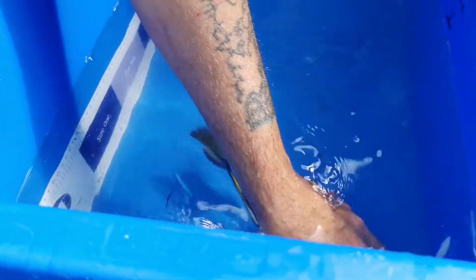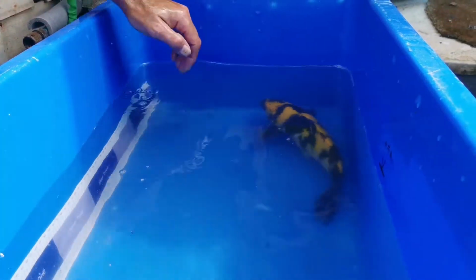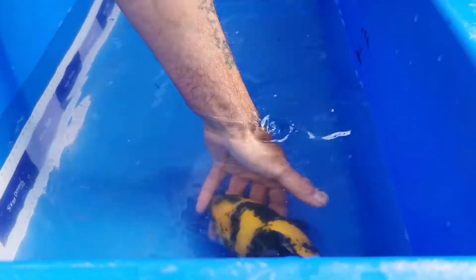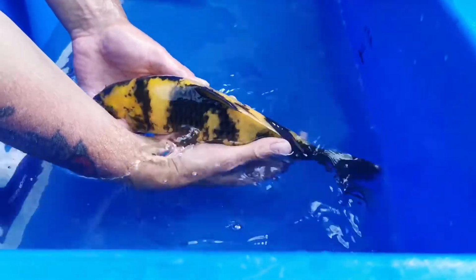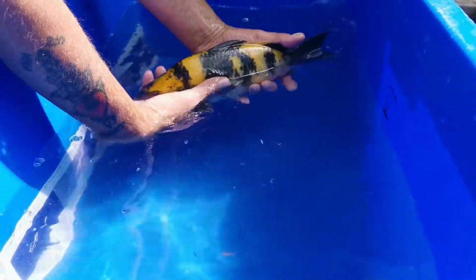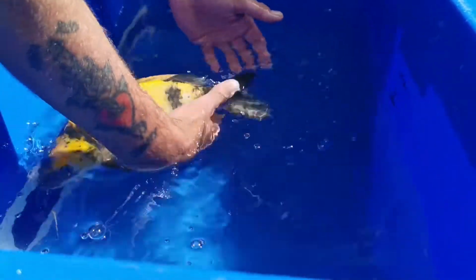Now, this is the last one for bowling today. Smooth gill plates again, but I still think it's a little bit too small to tell yet. But let's see. Kiatsuri, it's 30 centimetres. I think it's 30 centimetres of loveliness. Got real nice black. And just can't wait for it to get bigger.